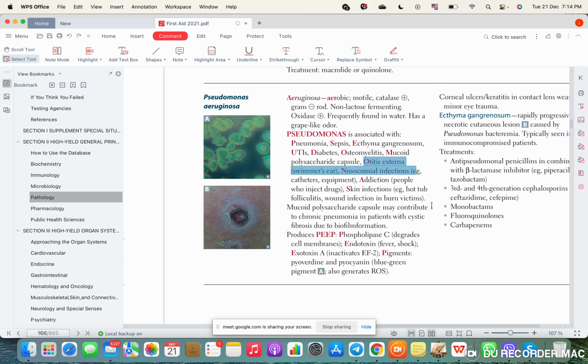Guys, do you know when you feel your ear is itchy and you start pulling your ears because you put these headphones on for 12 hours per day? Or you go for a swim and you come back home and then your ears start itching you. So this is what? It could be from contact lenses as well. Good. So yes, this is basically Pseudomonas.